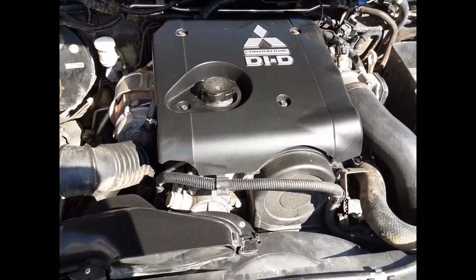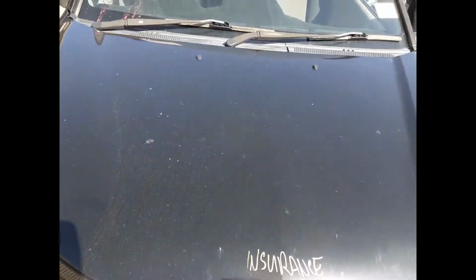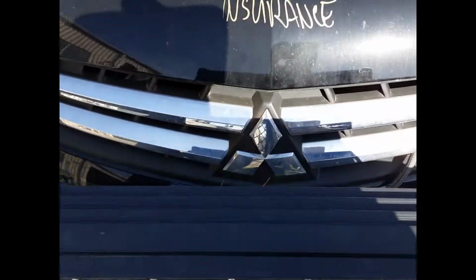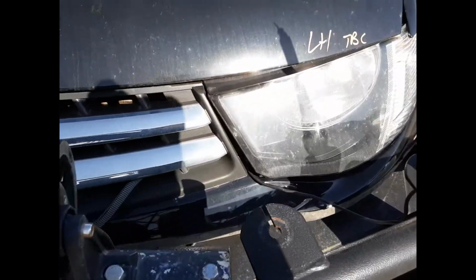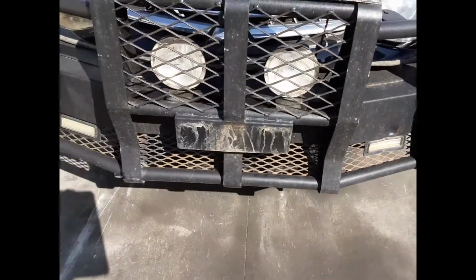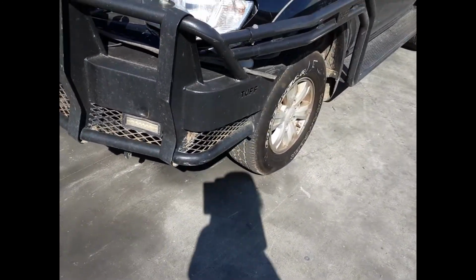4D56 2.5 litre 4-cylinder turbo diesel engine. We have the bonnet, which appears to have no damage, radiator grille, right hand headlight, left hand headlight, aftermarket TUFF 5-post steel bull bar with brush bars, all bolts and brackets and lights.